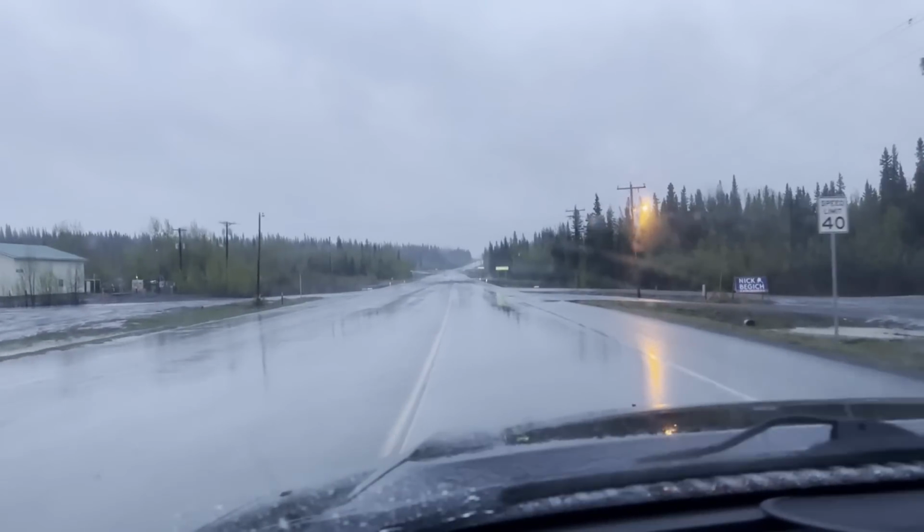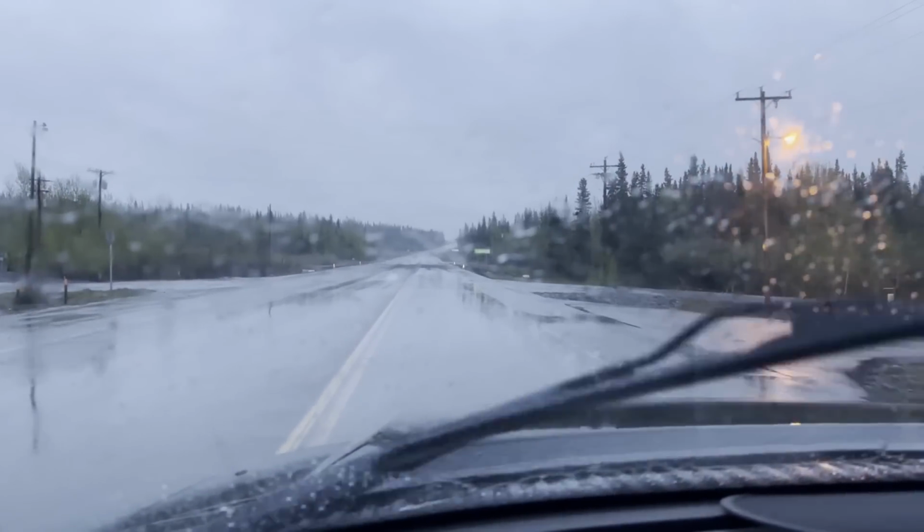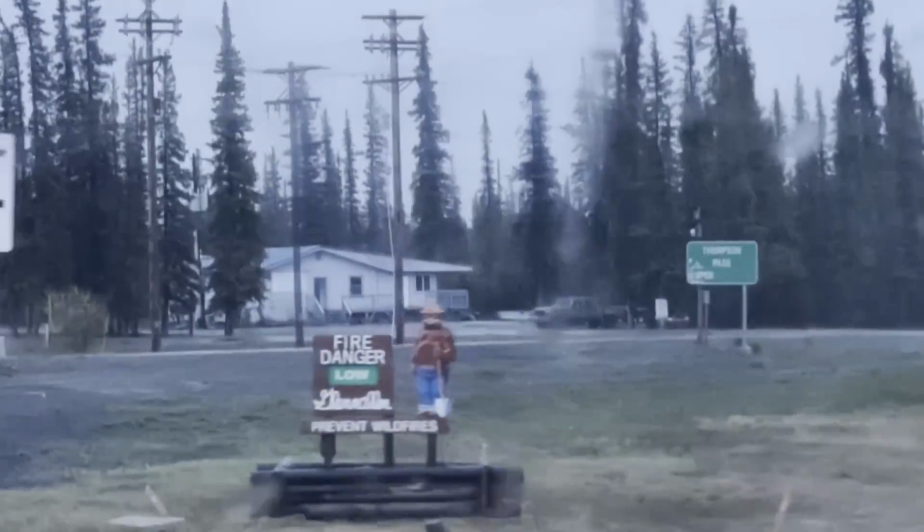Well, as you can see, the floodwaters have receded in Glen Allen, and the fire danger has dropped from high to low thanks to today's rain and snow. So that's two less things to worry about on this side of the state. And we really can't complain because we did need the moisture. Despite the fact that we've had floodwaters and tons of mud, it has been extremely dry.